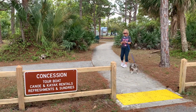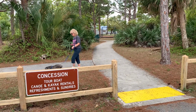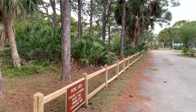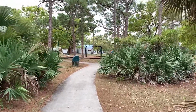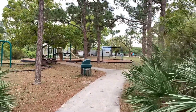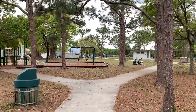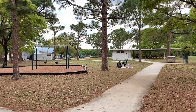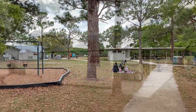Okay, well, we've come down to the concession tour boat area. You can also rent kayaks and canoes here. They have a picnic area down here, right on the Loxahatchee River. Last time Melody and I were here, we took a boat tour, and if I can find those photos, I'll give you a few pics of that boat tour. It was really a nice boat tour, well worth the time. Let's go down and take a look at where you can catch the boat tour.